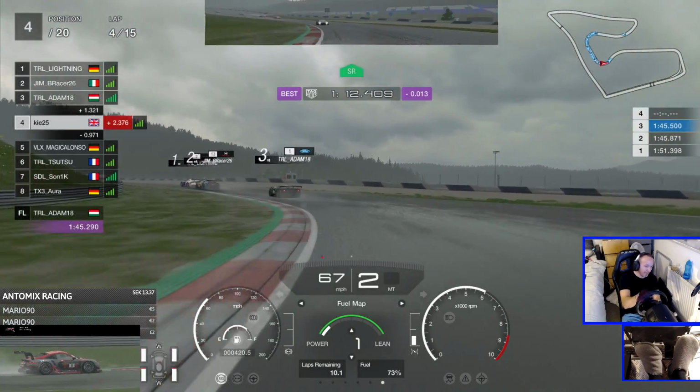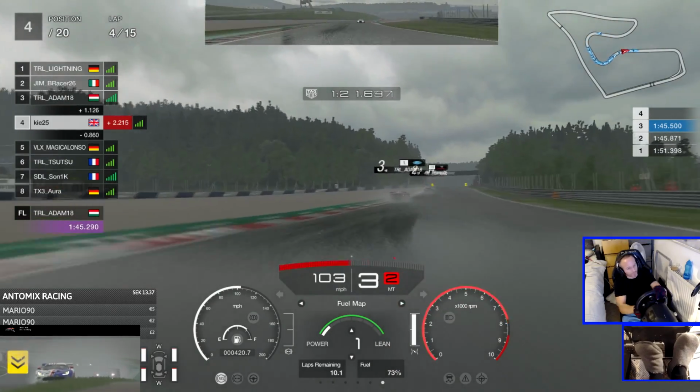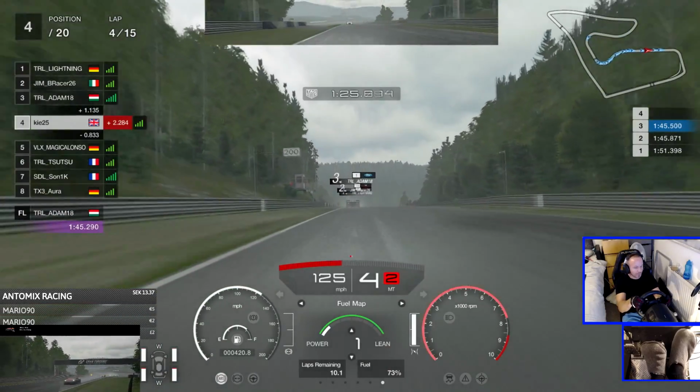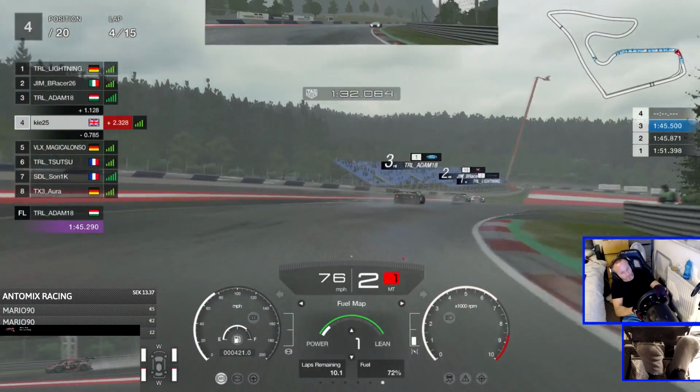But again, Lightning doing an absolutely insane job to be able to hold that Dodge Viper in P1 in the top split race. I didn't expect him to be able to win this race. However, it did seem like a reasonable FR car at this track, from the time trial that he did as well.